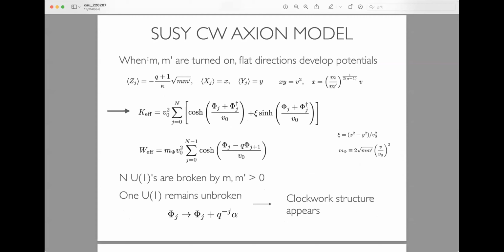Once the explicit breaking term M prime is turned on, the flat direction also develops a potential. So it slightly changes the vacuum expectation value of Z and XY here. So XY still satisfies this relation, but this small explicit breaking term fixes the values of X and Y due to the potential. So we can write the effective Kähler potential this way. It develops a cosine hyperbolic potential of phi plus phi dagger, plus some small number times a sine hyperbolic potential of phi plus phi dagger.